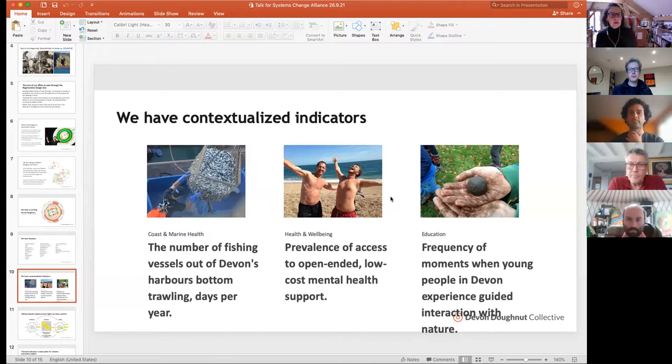So we contextualize the indicators. So how did we do that? Well, what we did was that we, for each domain, imagined a range of scenarios that were very alive in Devon within that domain. So this is an example of how we did it for coastal marine health, health and well-being, and education. We actually changed some of them, but this is where we started.